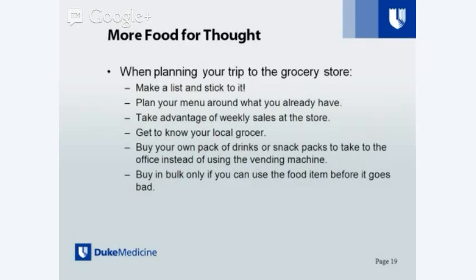Plan your menu around what you already have. So before you go to the grocery store and buy your products, make sure that you check your pantry, your cupboards, your refrigerator and freezer to see what you already have. And you'll be surprised that you'll be able to plan a whole week's menu sometimes with things that you already have. And then make your list of the staples that you need before you go to the grocery store.